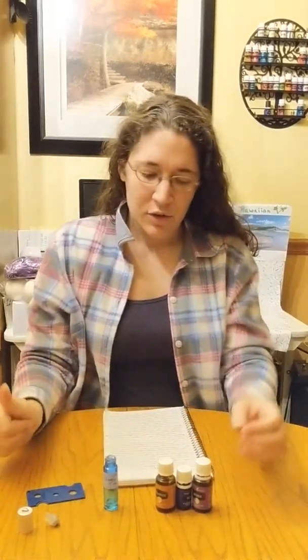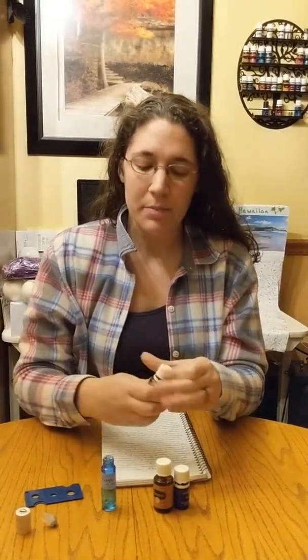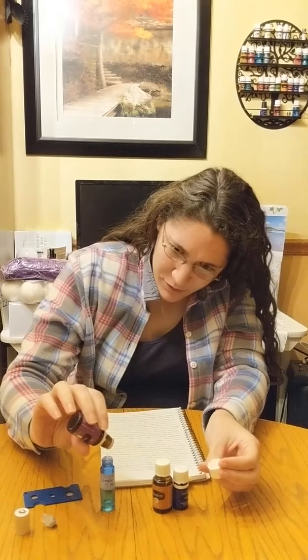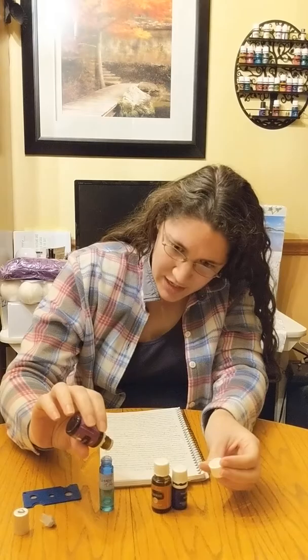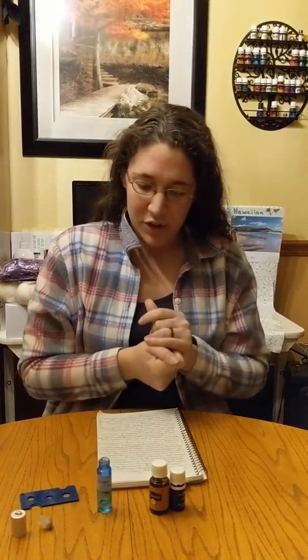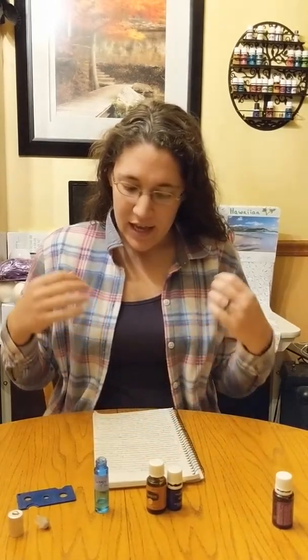Alright, so first we're going to start with lavender. We're going to do the 10 drops, and then I'll explain what lavender is good for. So we've got 1, 2, 3, 4, 5, 6, 7, 8, 9, 10. Right, and lavender is good for calming, relaxing, balancing physically and emotionally, and reduces stress. So all those things would be good for getting ready for bed.